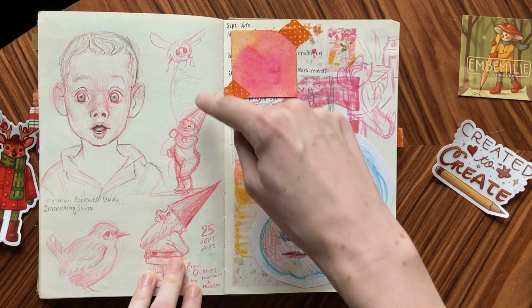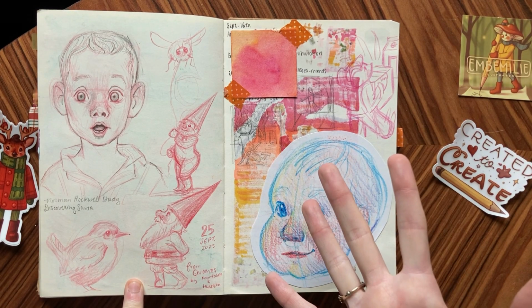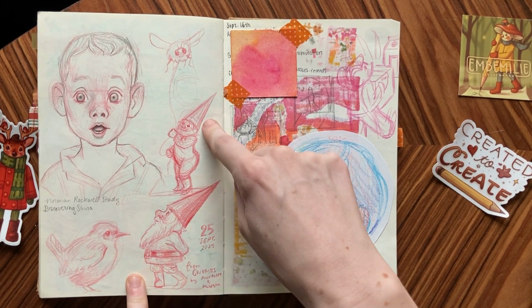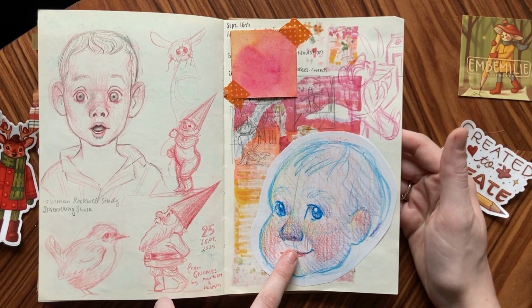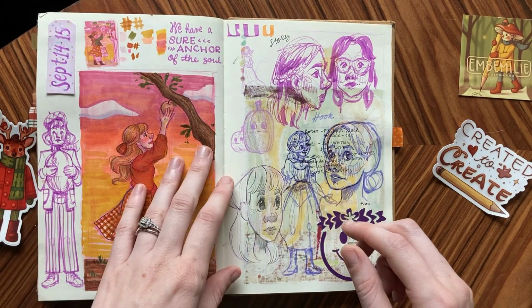And then these were all studies from some art books. Well, I don't think the Gnomes book is technically an art book. It is a book on gnomes, but I use it as an art book because it's got some beautiful illustrations, which these ones are based on. And then this is a Norman Rockwell study, if you saw my last video. More Inktober sketches, a little crayon drawing I did of Aowen, or attempt. They never look quite like her, and it's okay.